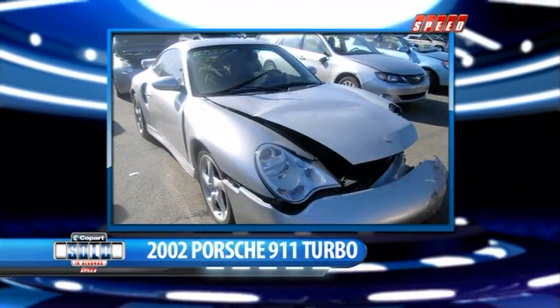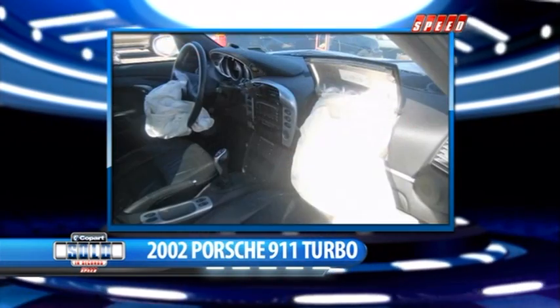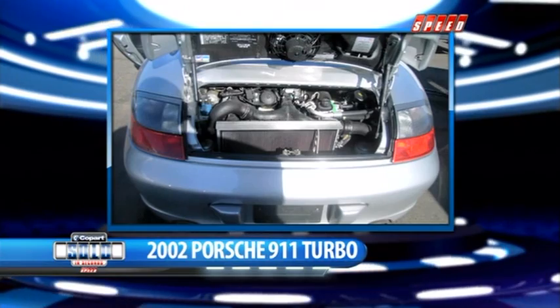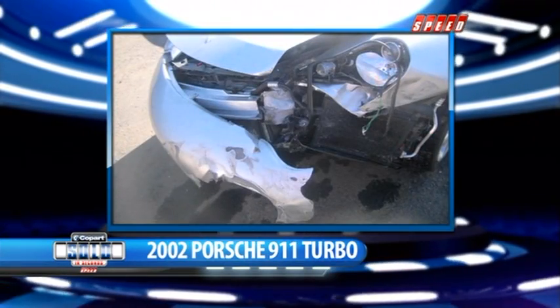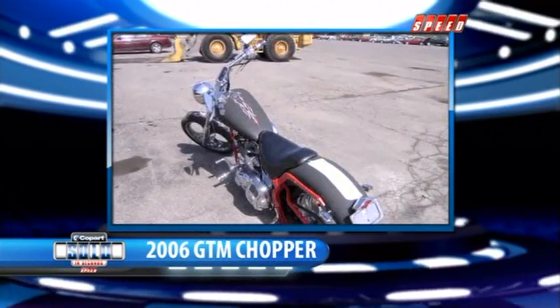The first item we're looking at today is a 2002 Porsche 911 Turbo. It looks a bit like Zoltan from the movie Big. Jamie, anything? All right. Anyway, the ACV is $59,720 and it is sitting on the Hartford lot waiting for someone to zoom off with it. And in the Motor City, there's a 2006 GTM chopper going up.